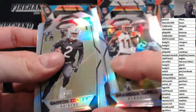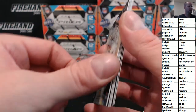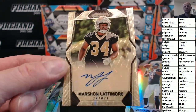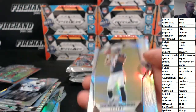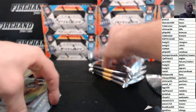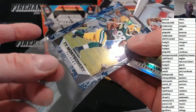Marshall Faulk, Sidney Jones to 149. Thurman Thomas MVP. Number to 5, another gold vinyl auto, Marshon Lattimore for the Saints. Juni HSB, second gold vinyl of the case. Deshaun Watson. Number to 25, Ty Montgomery camo, the Packers. Always hitless.